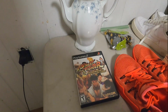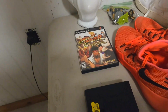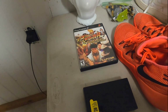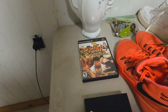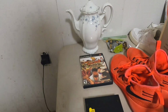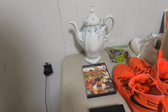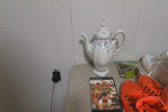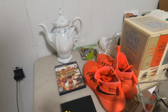Next one, Street Fighter Anniversary Collection, $9.99, just an easy game there. Then we've got the PS2 network adapter that sold for $19.99. And oh, look at that. Nintendo, was it a DSi XL? Yeah, that just came in. I haven't even pulled it yet, but we sold a Nintendo DSi XL while we were sitting here talking for $89.96. So my number's a little off. That $779 number goes up by about $90, so it raises our average as well.